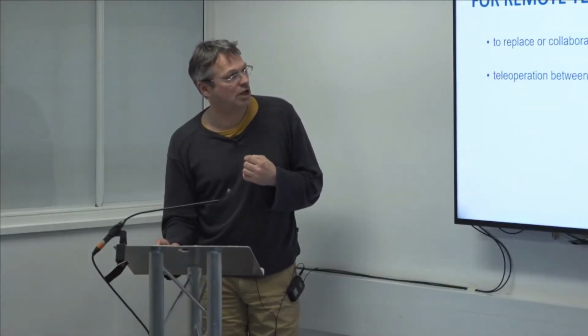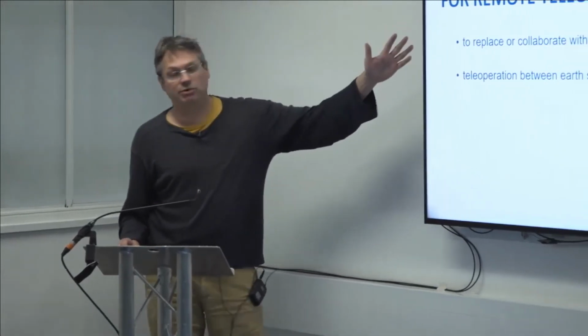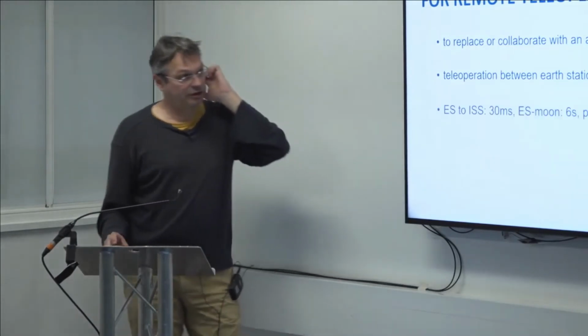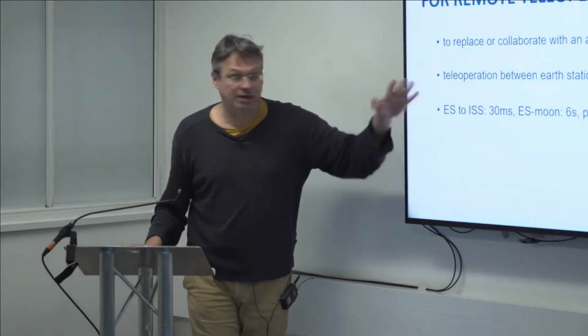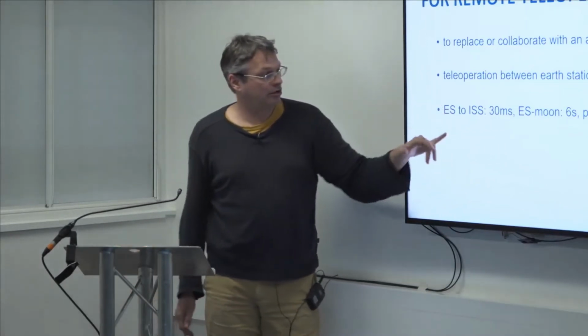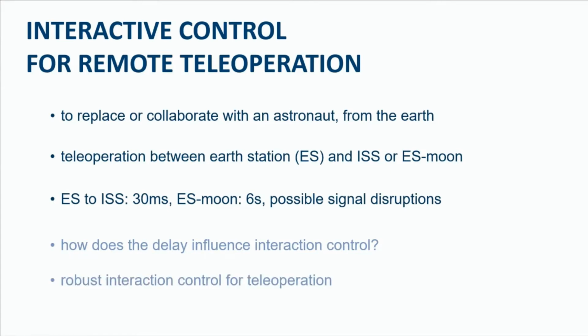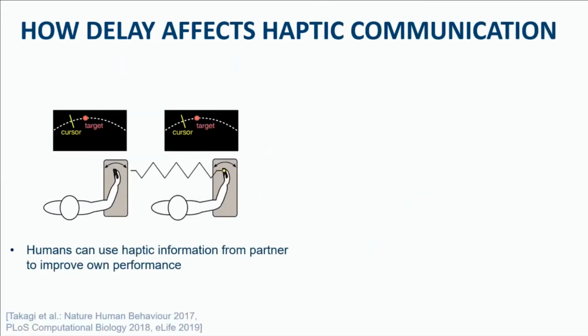Okay, so the goal generally is to replace or collaborate with an astronaut from the Earth. We need to develop the teleoperation between the Earth station and the ISS, considering typical delay time. So Earth to the ISS, 30 milliseconds, which is actually not very long. But to the moon, it is 6 seconds, so completely different. In addition, you have, of course, possible signal disruptions, so things that we have to test. And we wanted to understand how the delay influences interaction control. So we investigated in several ways, and we want to develop basically a robust interaction control for teleoperation.